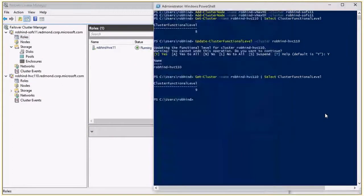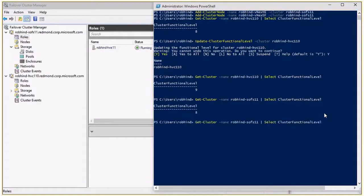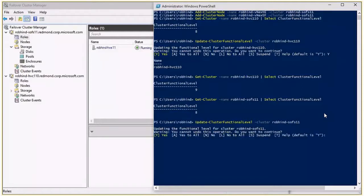And so here we go. First, we're just going to query, say, hey, cluster, what's your functional level? No, it looks like you're just going to upgrade. No, you're going to query. Yep, so it's 8. That means 2012 R2. Then we're going to upgrade this thing. So wait for the yes. 1, 2, 3, 4, 5. There we go. Of course.